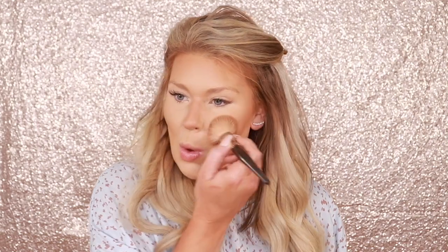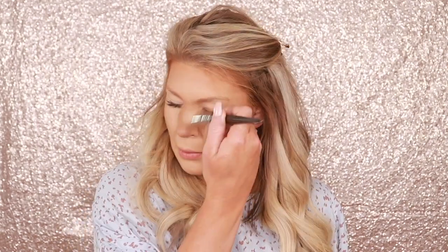What do you guys think? I really like it. I think that's actually perfect. So this is what I normally do. If I'm doing my makeup every day, it's just habit. All right, A+ for that shade. I really like it a lot.